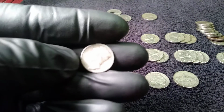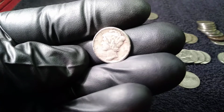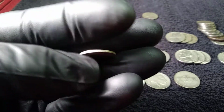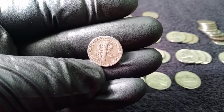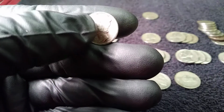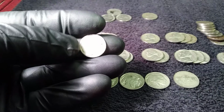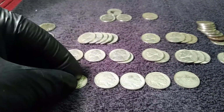But the find of that box was this 1944 Mercury dime. And I mean, at melt value, that's a dollar, $1.02, I think. That's at melt value, but of course it's a Mercury dime. We always try to find Mercury dimes. I didn't see what the mintage was on this 1944S. Let me be right back. Yeah, it was 49 million, so not a low mint coin or anything, but yeah, it's always good to find a Mercury dime. So that was that find.